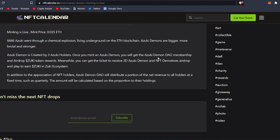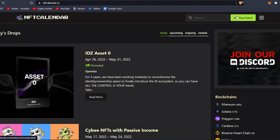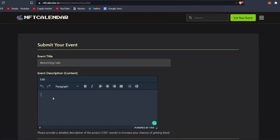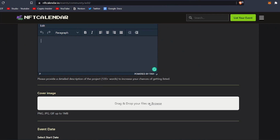So, to list an event on NFT Calendar, click on the List Your Event button right here. Now, give a title to your event. Make sure it stands out and grabs the attention of people. Now, give a brief description of your event. You can go through what others have written as their description and come up with one of your own. Now, add a cover image for your event by clicking over here. Like that, fill this entire form.